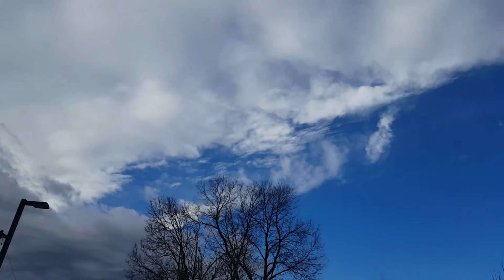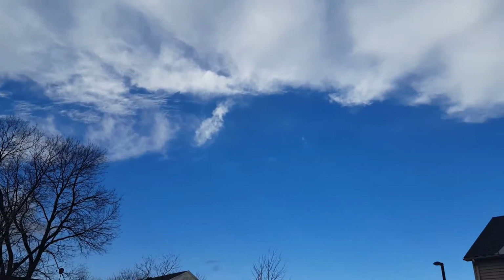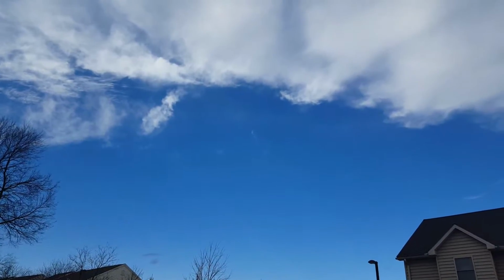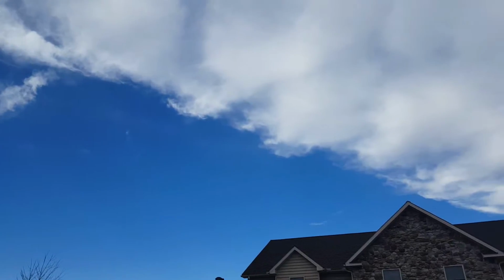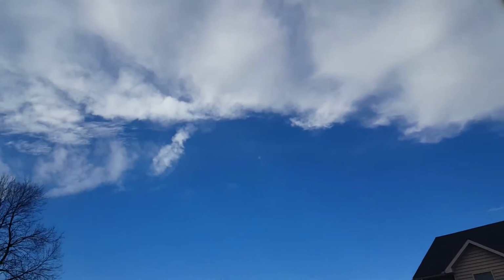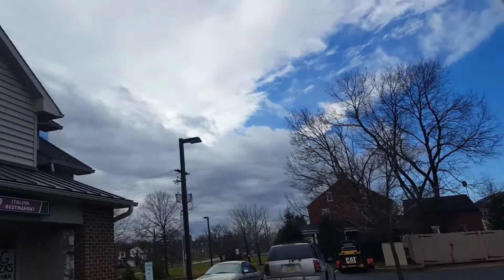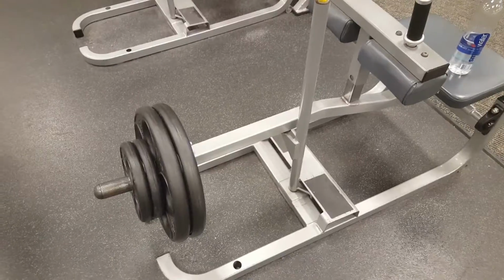We can briefly see here the sun, or I don't see the sun, but the clouds are trying to break free a little bit there. As you can see, they're still trying to blanket the sky, but we've got a little bit of opening, almost like a pie in the sky. Leg day fun.